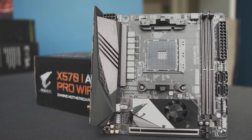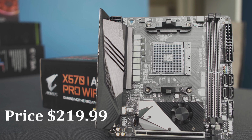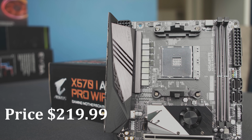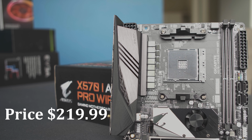The motherboard of choice for this build is the Gigabyte X570 Aorus Pro Wi-Fi ITX. This is one of the best motherboards you can get with the X570 chipset. The X570 chipset comes with key features like PCIe 4.0 and compatibility for upcoming next generation Ryzen CPUs.